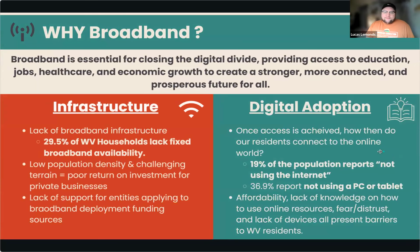So why broadband? Broadband is essential for closing the digital divide. It's about providing access to education, jobs, healthcare, and also economic growth, which in the end creates a stronger, more connected, and prosperous future for us all. In West Virginia, we do have significant lack of broadband infrastructure. 29.5% of West Virginia households lack fixed broadband availability. This can be due to low population density and our challenging terrain, but also our poor return on investments for private businesses as well.